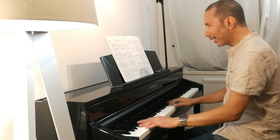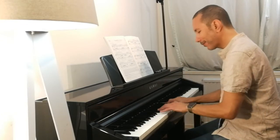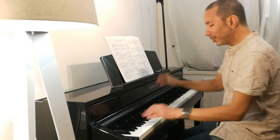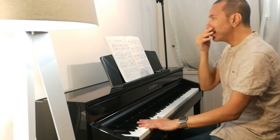And, oh, I didn't get it right. Oh, no, that's okay, just the first bar. There we go. And what you want to be able to do is close your eyes and start to be able to visualize it with an almost photographic memory.